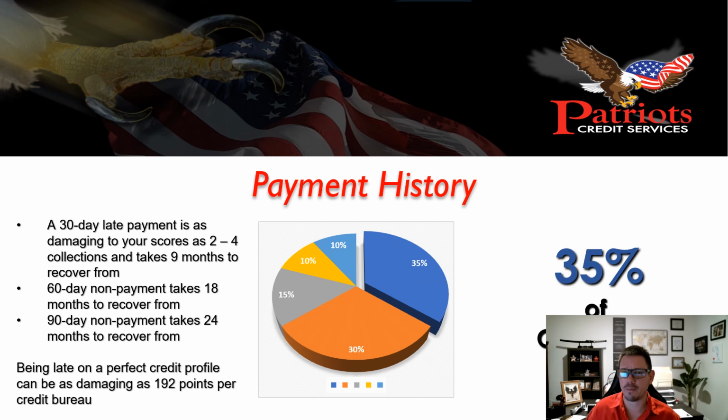So it takes that long to increase the points for that positive to happen. Now, if you make your payments a minimum of 10 days before the due date, which is the reporting date, then it's going to report that month. So look at your calendar and schedule the payments days before the actual due date.